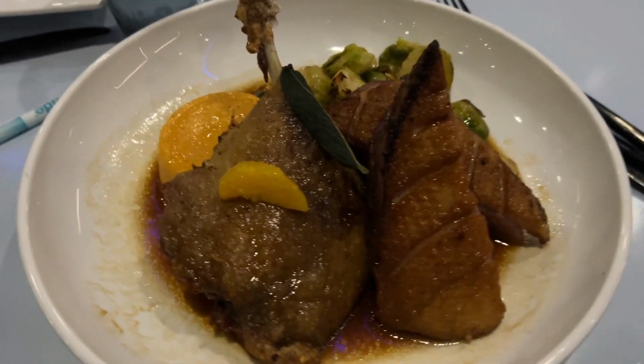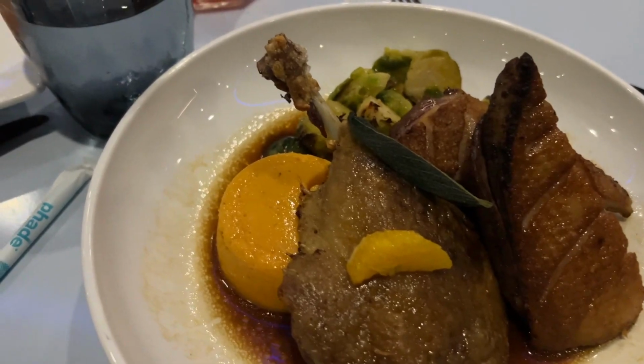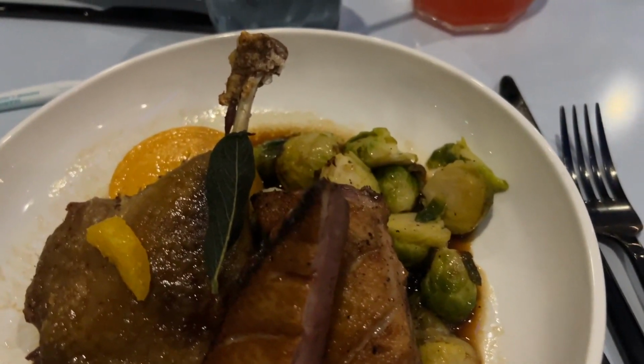For my main course, I got the X2 duck on Carol's recommendation. It was already week 2 of my 12-day Disney vacation, and I wanted something a little bit different and a little bit more out of my comfort zone. And surprise, surprise, it was delicious. It's roasted and confit crescent duck, butternut squash flan, Brussels sprouts with an orange glaze. The duck was cooked perfectly and was full of flavor.